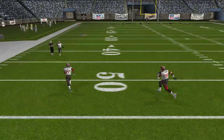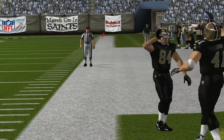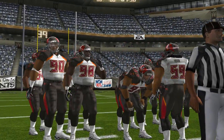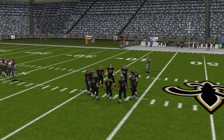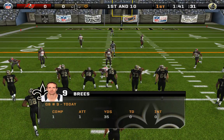Looking for the long completion. What a catch. And he's ridden out at the 33-yard line. You have to play him physically off the line. Bump him off his route, jam him, stuff like that. Because I'll tell you this, if you give him a free release and he can get behind you, he can do some real damage. 33-yard line.